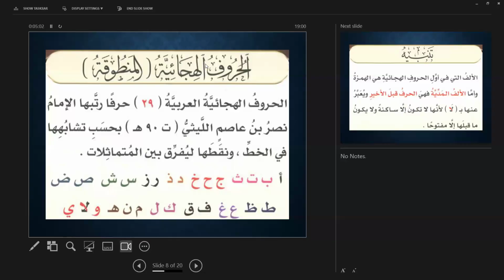Now, what about this second one? Alif, lam, again fatha. This is hamza. What about hija, jim, alif, fatha? What about this? Any fatha, dhamma, kasra on this one? No. Can you see fatha? Hija, jim, alif, ja. This is alif. This is the only alif here.